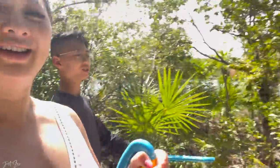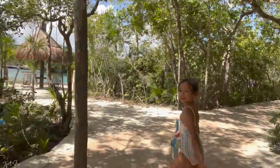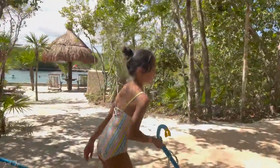Dolphin was amazing. Did you like it? Yeah, it was Emma's first time. Did you like the dolphin? Yeah, it's pretty good. We got a lot of pictures. Would you go again?